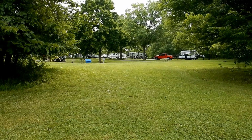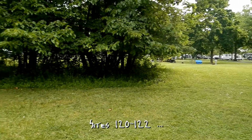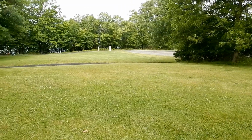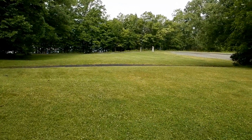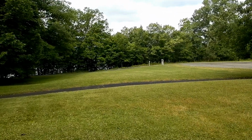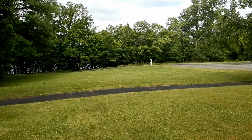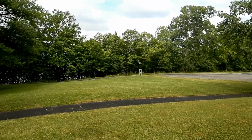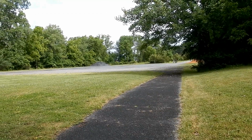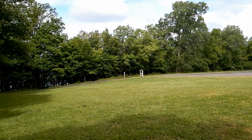Walking out from this loop 3 around sites 120, 122, you come back out again here, which I said there's a little trail, and there's also a big open space here. But if you walk down behind here, you can walk down to the lake. You can kind of see it in the background a little bit. And that little path will take you down to the beach.